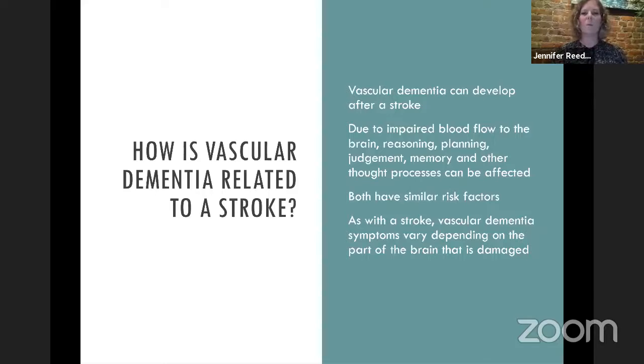About 1 in 4 people who have a stroke will then develop vascular dementia, usually within the first 6 months or so. Vascular dementia is the second most common type of dementia after Alzheimer's disease. About 20% of dementia cases are vascular disease. It has similar risk factors to a stroke: diabetes, high blood pressure, high cholesterol, and smoking cigarettes.